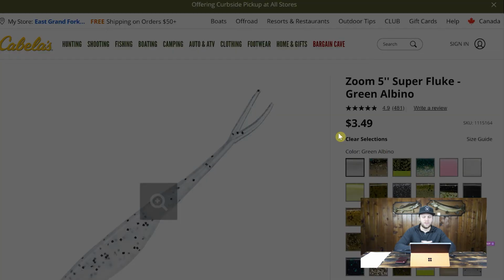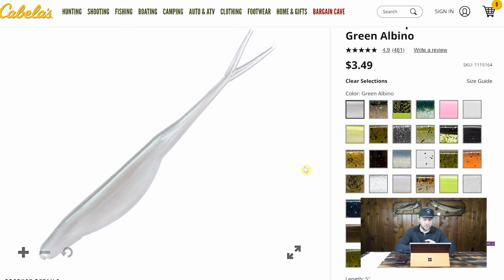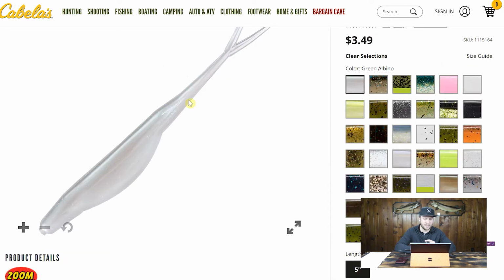Next on the list, we've got the Flukes. The Zoom 5-inch Super Fluke. Throwing this on a Gamakatsu Superline hook will get you some great action, and you'll be able to catch a lot of fish. $3.49 for this. Once it loads here, any variation of a white color is a good way to go. The Zoom 5-inch Super Fluke, $3.49. Well, that wraps it up for the $0 to $10 range.